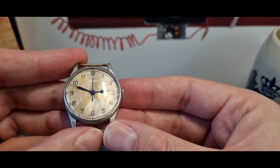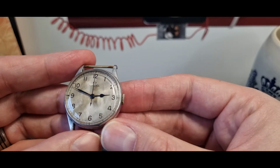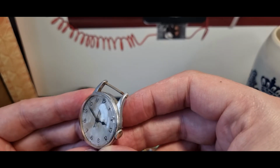Very, very cool steel, blued hands. And again, the patina is covering those. We're just trying to get a better shot. There you can see the blue still quite prominent and strong through there.